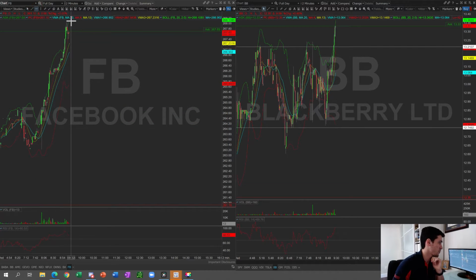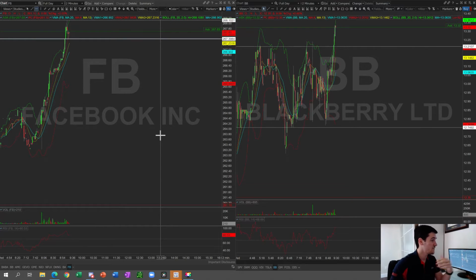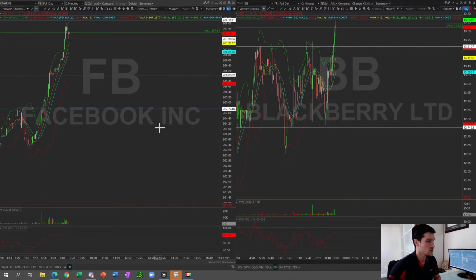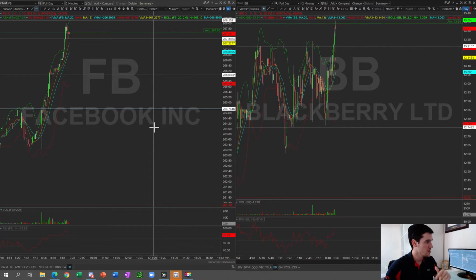Right now it's bull flagging in pre-market. So if it breaks above 268, we can go long, but you're gonna have to put your stops at around 267.40, which is the bottom of this mini bull flag right here. If it breaks that 267.40 area, I want to see it hold this 266. Specifically speaking, I want to see it hold the 264 range because that is the 20 MA on the daily. I want to see Facebook hold the 20 MA on the daily.